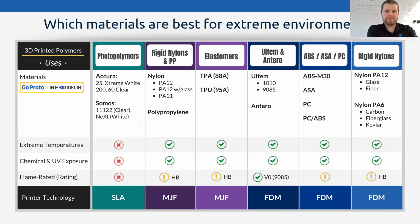Exactly. Chemical and UV exposure, it's great once again because it is nylon. It's nylon 12, and if you slice one of these nylon parts in half, it's completely solid, so you don't really have to worry about seepage from a chemical standpoint. It is only HB rated. It is not V0. There are other nylons out there that are V0 for flame rating out of the powder bed technologies.